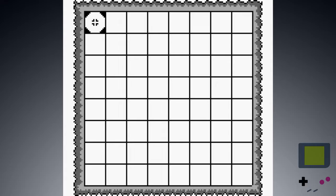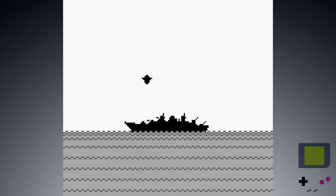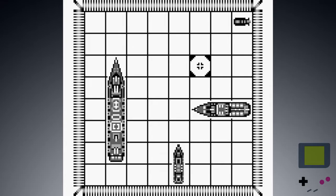Oh my god, what is this music? Wow, they went all in for Battleship. I'm guessing it's just A to, yep, A to fire. Oh my god, I hit! Okay, white circle means hit.